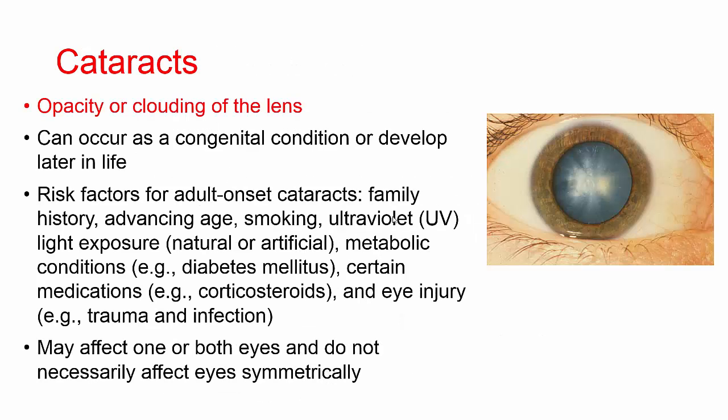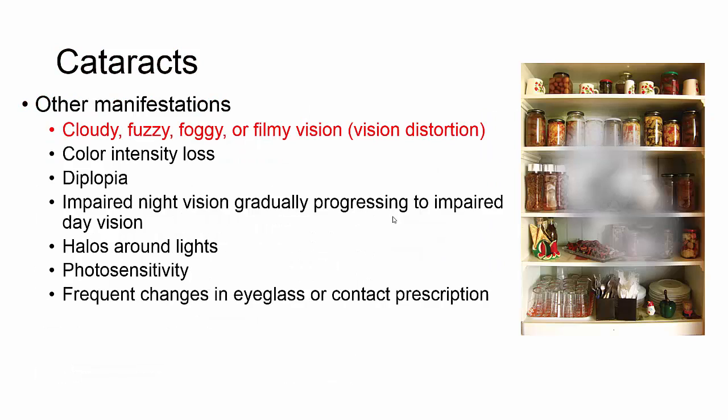Alright, our next group is the cataracts. With cataracts, opacity and clouding of the lens takes place. You can see this in the picture, how it's causing a kind of film over the eye. This is on page 444. It can occur as a congenital condition, which we just talked about, or it can develop later in life. Risk factors with adult onset cataracts are family history, advanced age, smoking, and UV light exposure. This could be natural or artificial. Also metabolic conditions like diabetes, certain medications like corticosteroids, and eye injuries like trauma or infection. Many affect one or both eyes and do not necessarily affect the eyes symmetrically or the same way.